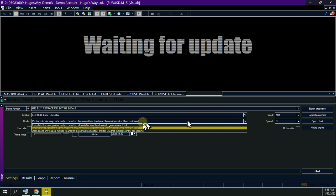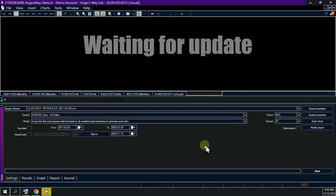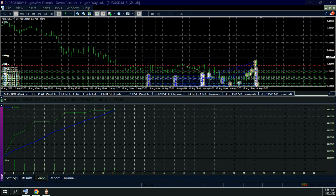Maybe I should do every tick to slow it down so we can see every tick. Because we're really not worried about the results here. We know that this robot will blow itself up at some point. That's just how life is. Uh-oh, still won't do it. Okay, I got it running here.